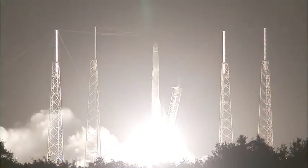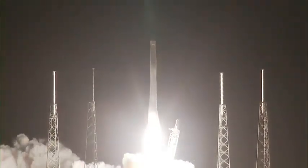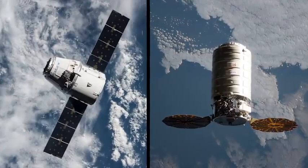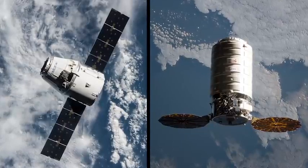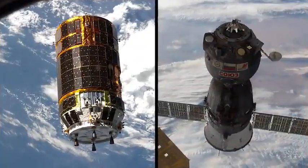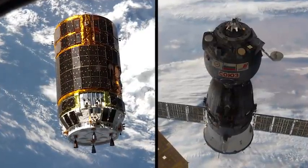7 cargo ships made the journey to the station to deliver tons of supplies to the crews on board. They included U.S. commercial craft like SpaceX's Dragon and Orbital ATK's Cygnus, and spaceships from our international partners, including the Japanese HTV and the Russian Progress.